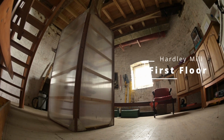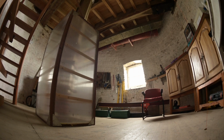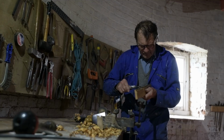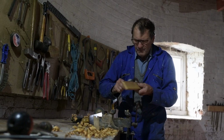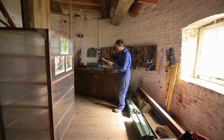First floor of the mill. This is the area where the engineer's work may be carried out, if it can be moved from its original position. Their tools are stored in this area, and they also make the various blocks for the cogwheels.